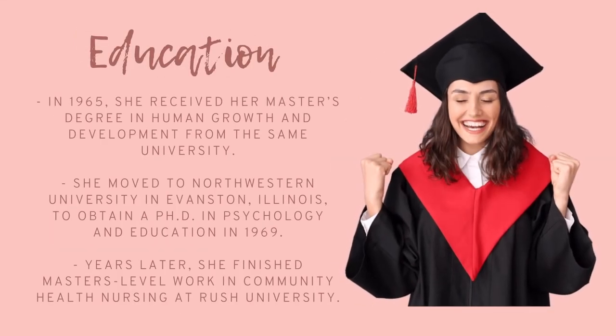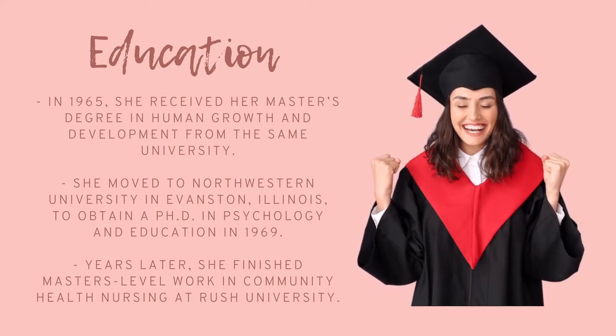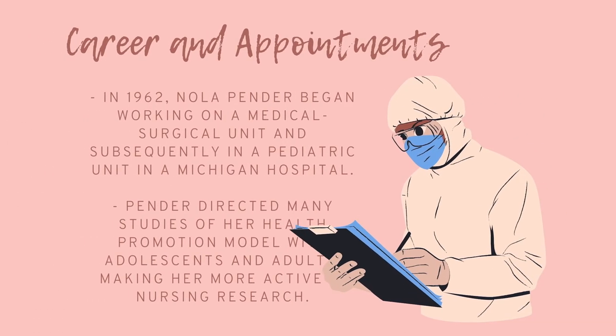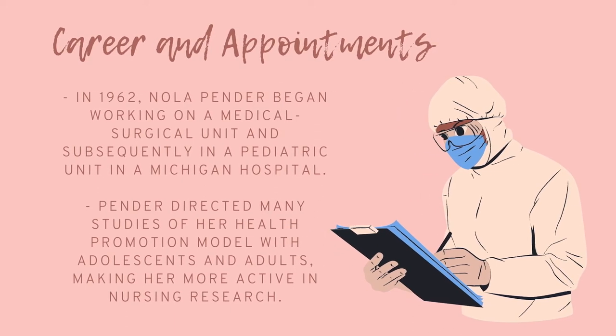for themselves. Moving to her education, in 1965, she received her master's degree in human growth and development and moved to Northwestern University in Illinois to obtain a PhD in psychology in 1969. Then, she finished community health nursing at Rush University. During her career, in 1962, she began working on a medical surgical unit and pediatric unit. She also directed many studies of her health promotion model, which indicates preventative health measures and nurses' critical function in helping patients prevent illness with self-care and bold alternatives.